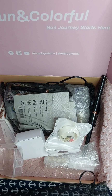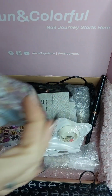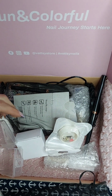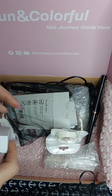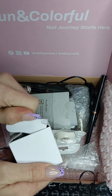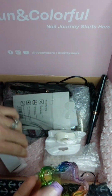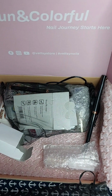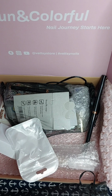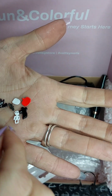Oh, now I got them all tangled. Static. All right. Okay, what's in here? Oh wow, a dappin' dish. That's cool. I like that. Oh, these are cute. I'm gonna open this. Maybe. Okay. Looks like you get one charm of each, which is okay.